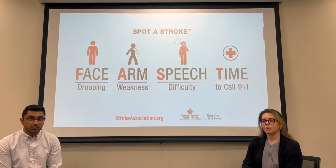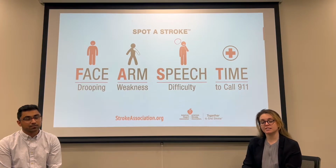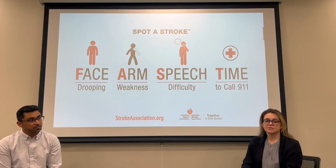This is an easy way to remember how to properly spot a stroke. Think FAST. F is for face, for facial drooping. A is for arms, for arm weakness. You can also have leg weakness. S is for speech, difficulty speaking. And T is for time. If you're experiencing these symptoms, it's important to call 911.